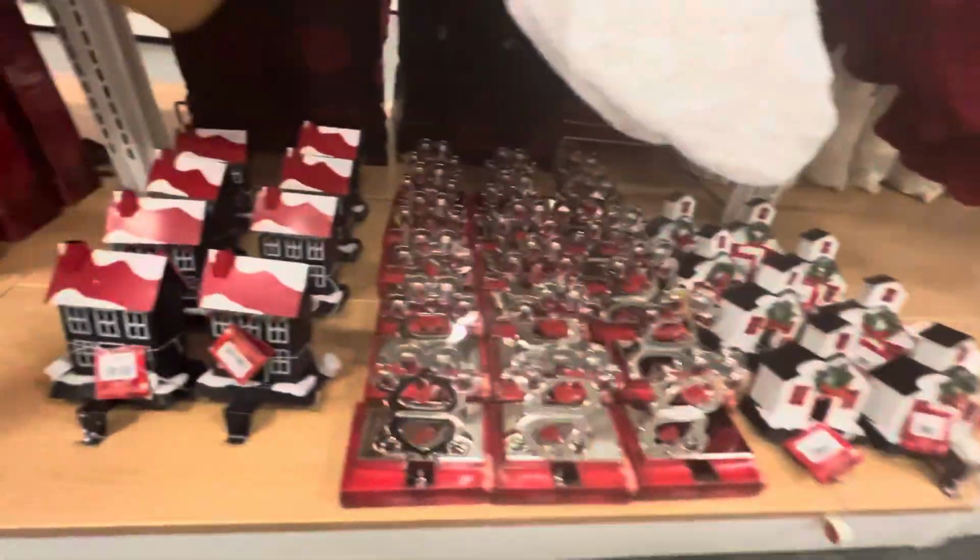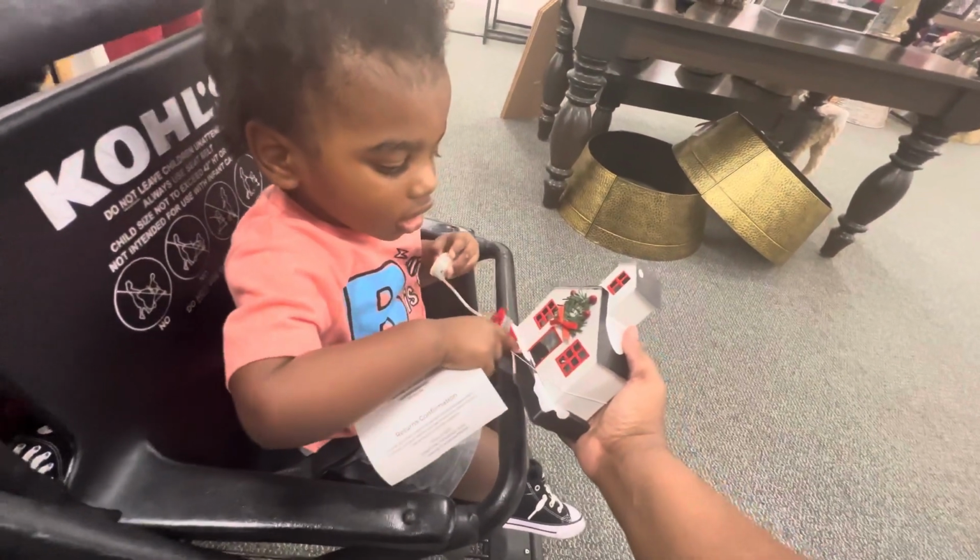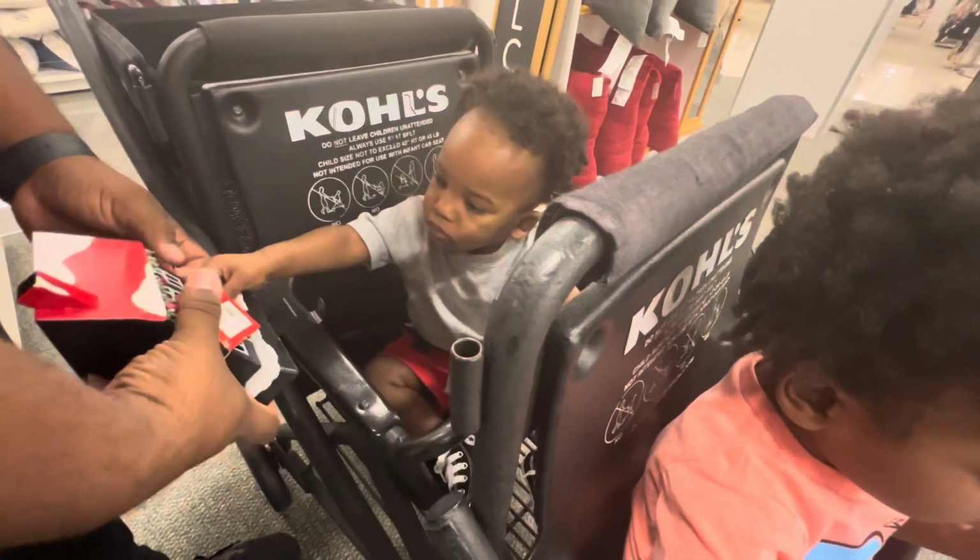All right, you guys, this is pretty much it. Those were the current items out at my local Kohl's. I'm hoping there will be more items to come and hopefully more affordable prices.